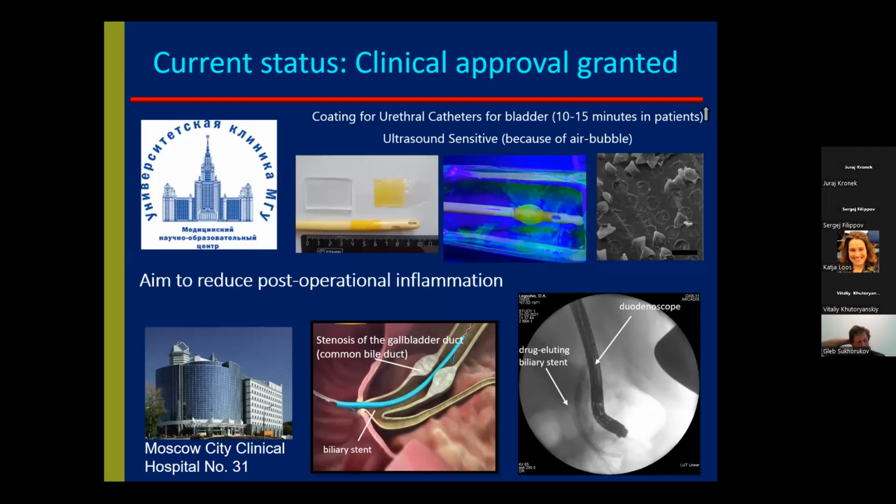Another one is also in Moscow City Clinical. It's for biliary stents, and for biliary stents, you don't need a trigger for this. It stays in the patient for 4-6 months. The film degrades, and whatever drug you encapsulate is released.